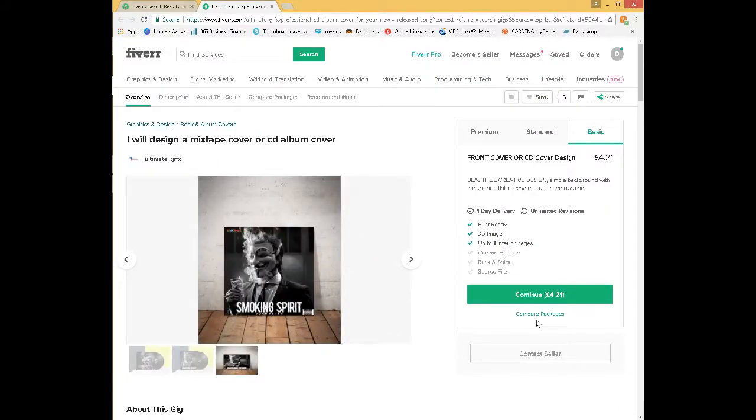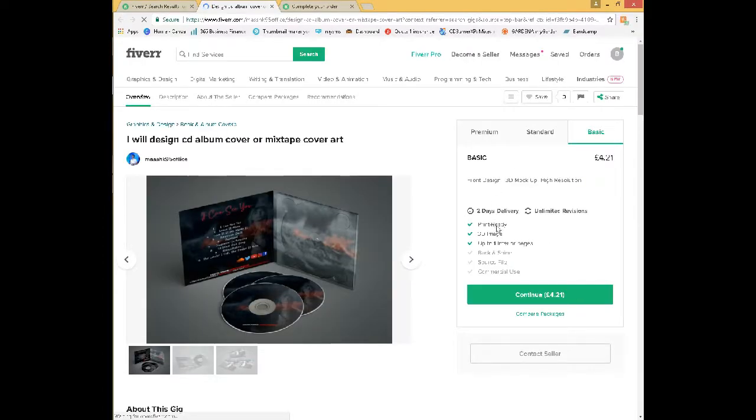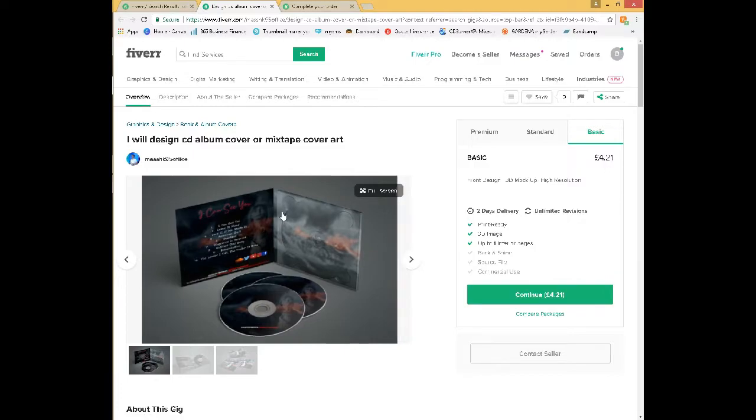We've got this: I will design a mixtape cover or a CD album cover. Beautifully creative design, simple background, and it says here, up to 1 interior page, 1 day delivery, unlimited revisions. Right, let's continue. Okay, I will design CD. Let's have a quick look at that one. Up to 1 interior page. This one's got a 2-day delivery.